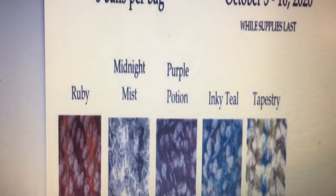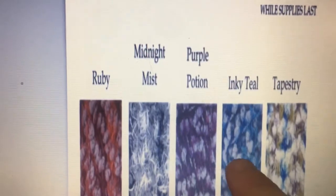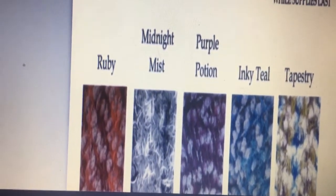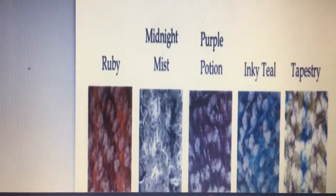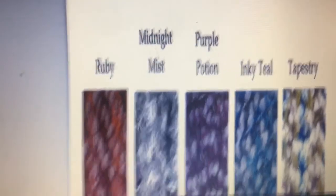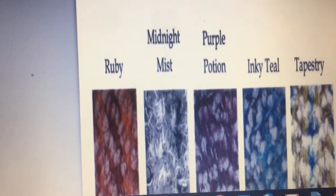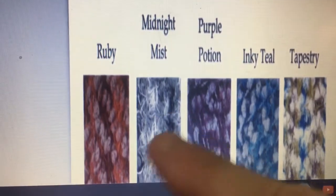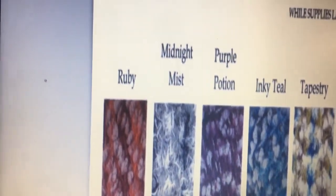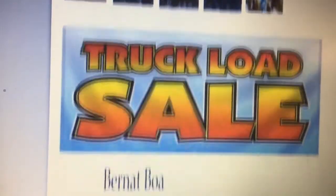So I had gotten some of this Bernat Blissful in Inky Teal, which is this one here, in the spring sale, and it is actually pretty soft. It is kind of like little tiny balls on the darker color yarn. This one looks like it might be different. I'm not sure what's going on with this misty one, but these ones all look like they're the same as the one that I got. It's very soft. So that is the first one.